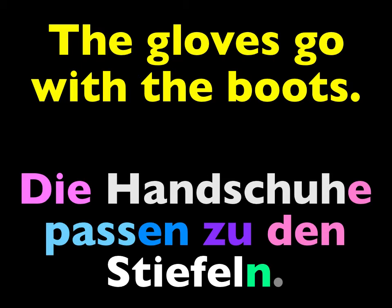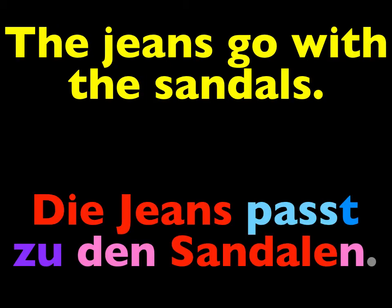Let's look at one more sentence example of dative plural. The jeans go with the sandals. Die Jeans passt zu den Sandalen. Now, jeans is actually a singular thing in German, so passt is the singular form of the verb that we needed. And again, since sandals is plural, I needed den. Now, sandal in the singular is die Sandale, and in the regular plural, it's die Sandalen with an N on it already. So I didn't add another N, I just changed the word die to den, and I end up with den Sandalen.